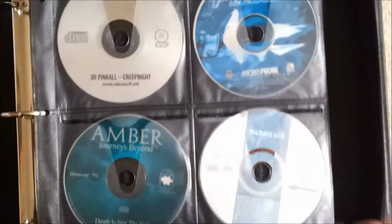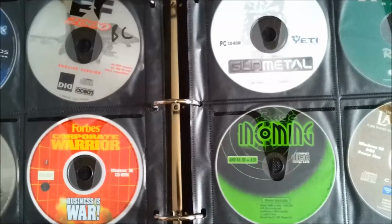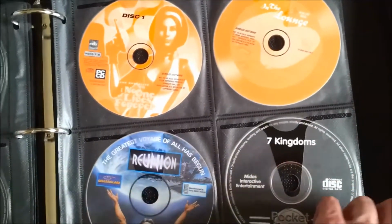Now let's look at my CD only collection, plus some of the discs from the big box games. Baldur's Gate there. Deus Ex. Forbes Corporate Warrior. Not a particularly good first person shooter. Nightlong, adventure game by Team 17. No One Lives Forever. Very good FPS game.